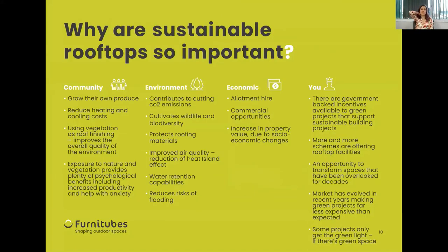For the community, so these are for the people who are using the allotments and the people living in the buildings, it's an opportunity to grow their own produce. It can help reduce the heating and cooling costs by having that much vegetation on the rooftop. It also improves the overall quality of the air and the environment. By having that much nature on the top of the roof, it's improving the air quality. And exposure to nature and vegetation has many psychological benefits, so increased productivity and help with anxiety. It's just more relaxing being amongst nature. So if we can have that on a rooftop, it's much more accessible.